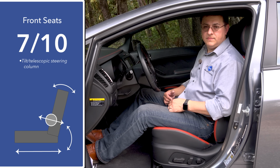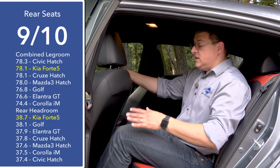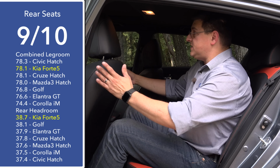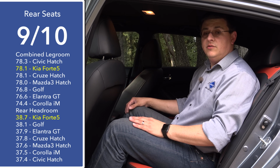It also results in the overall driving position feeling a little bit upright compared to pretty much every other compact sedan out there. Out back, we find a surprisingly generous amount of headroom and legroom for a vehicle in the compact category. So this rear seat score goes up to 9 out of 10 points. Combined legroom is actually average for this category, although the rear seat does feel roomier than some of the competition with larger combined legroom numbers.